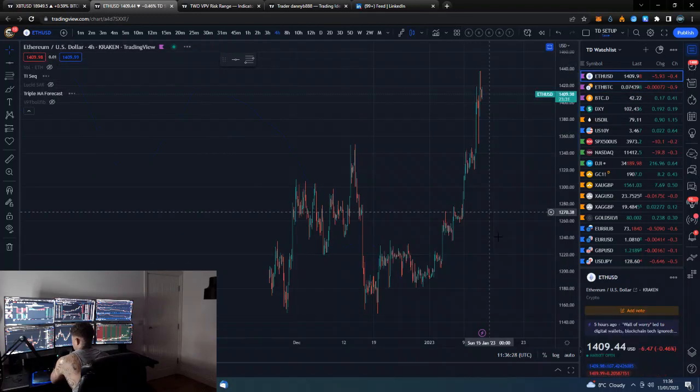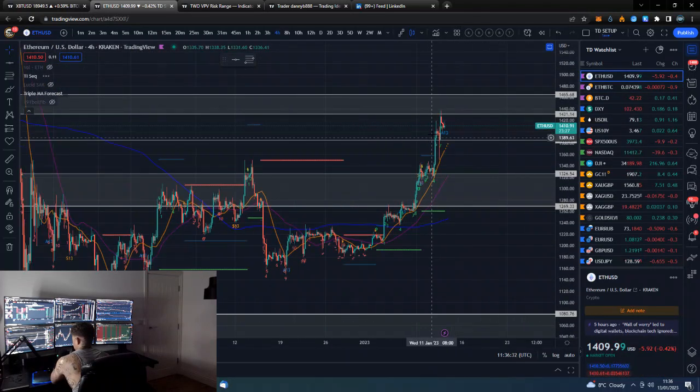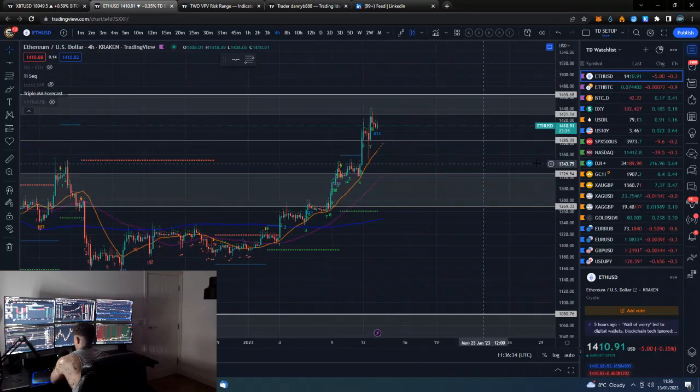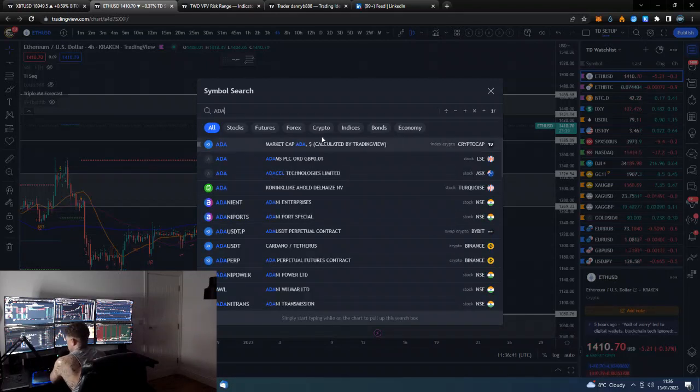The USD pairing is obviously kind of stalling out under this resistance as well. I mean, this is probably partly why the Satoshi pairing is struggling also. Some people did want to look at Cardano as well.